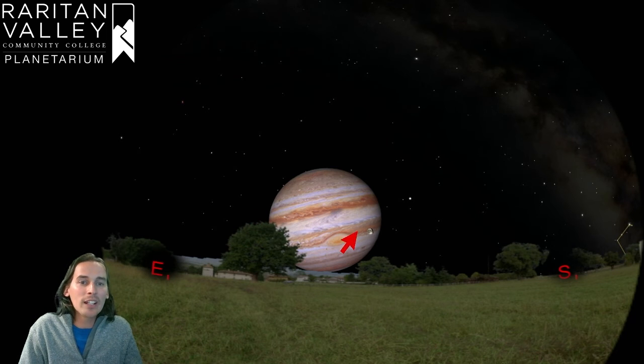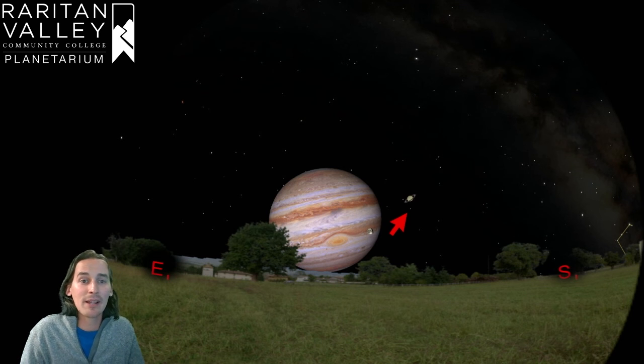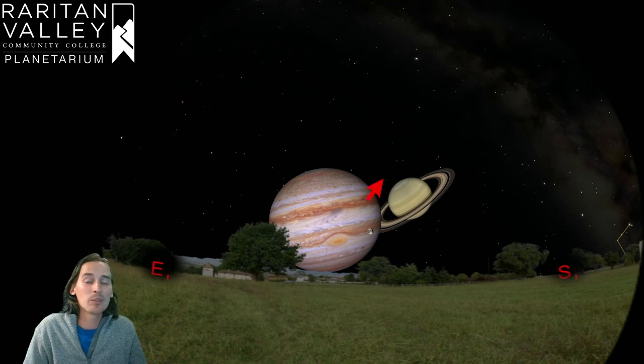Now, just to the right of Jupiter, we have another fairly bright dot. It's not nearly as bright as Jupiter or Venus, but it's still fairly easy to find. And this is the second biggest planet in our solar system, and probably the second most beautiful one after the Earth. And this is the planet Saturn, which is very famous for its rings. Now, to see the rings, you need a little more than a small pair of binoculars, so you definitely need at least a small telescope to see these rings, but you can still see them fairly easily with even a small telescope, so that's something to look for if you have one.